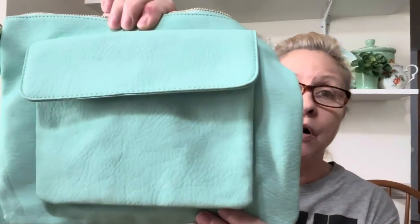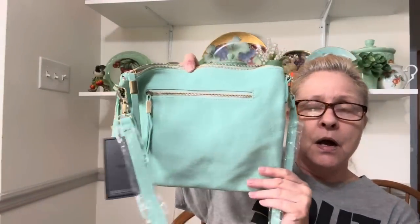I got this beautiful, brand new purse. Look at the color of this purse. It's a beautiful cross between a mint green.